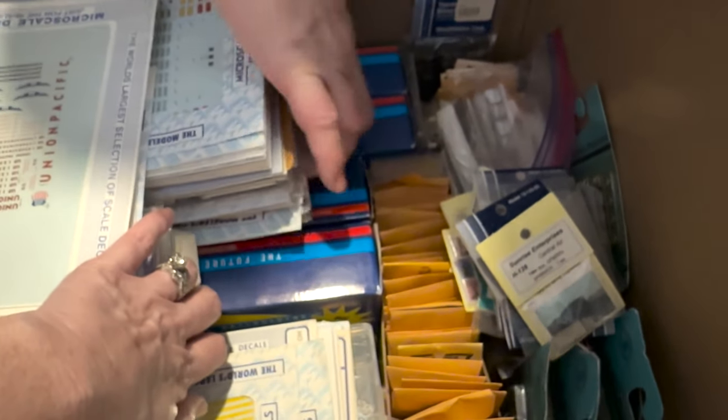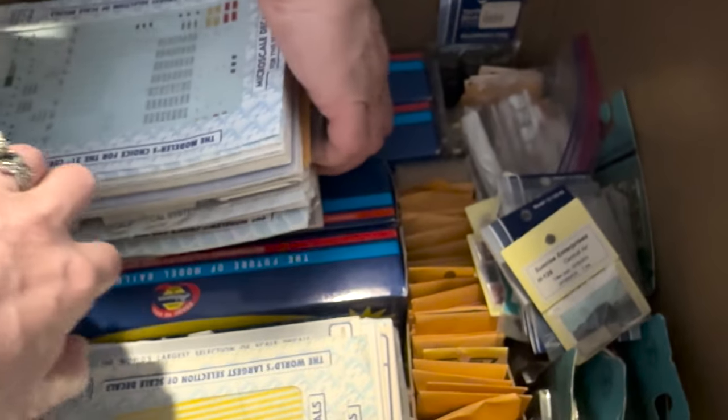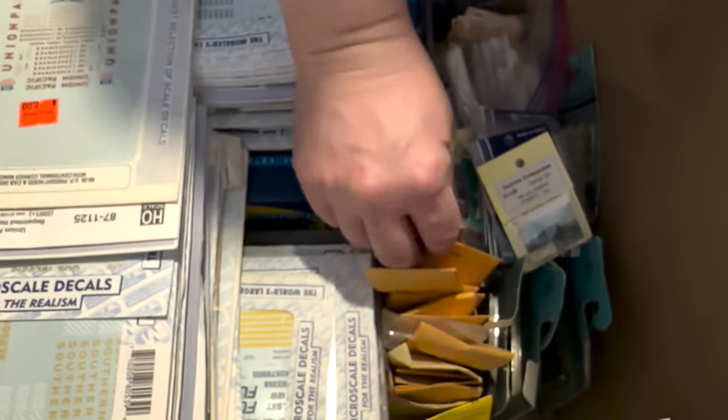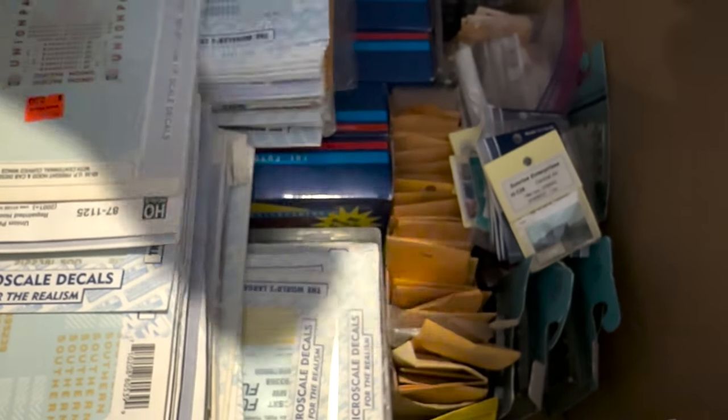Oh my goodness, look at what I just found. And some models as well. Look at what I just found hidden underneath all this deliciousness. More decals. Boy, there's a lot. There's more decals than I had. And there's more bins of parts. Wow, look at that. And these, what are these? Oh, he's got them all numbered out. They're numbered for specific things. I wonder what they are.